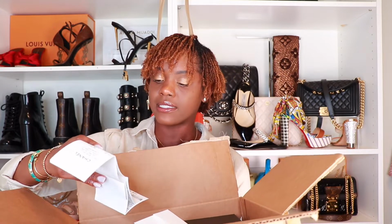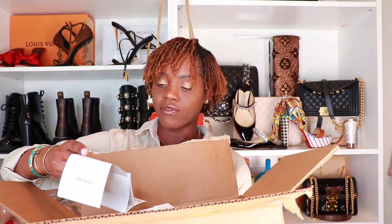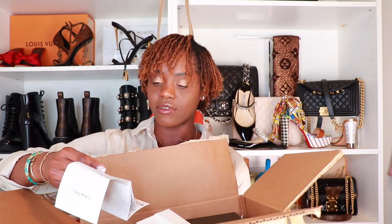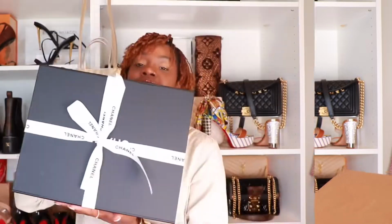$5,700 sticker price. The sales tax here was $441.75. I paid a grand total of $6,141.75. And I bought this for myself. I had already done so much damage this year. I thought I should go ahead and get this one. So, yay, let's pop it open.